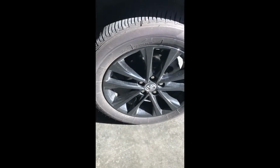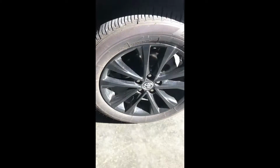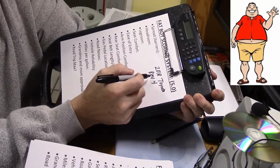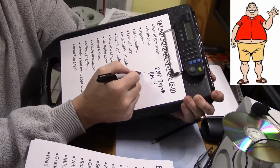One thing I forgot to talk about is this Adventure model comes with these black wheels, and the tires, if you can see that, are 235/55R18s. All right, we're going to do the Fat Boy scoring system of the 2018 Toyota RAV4 Adventure Edition.